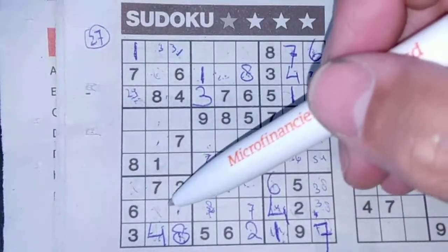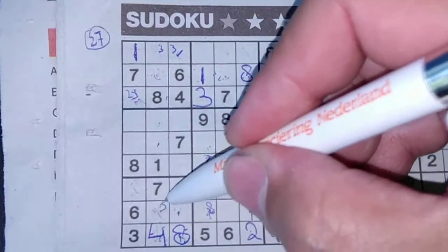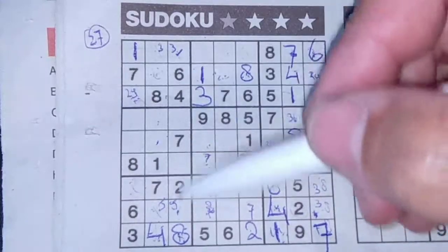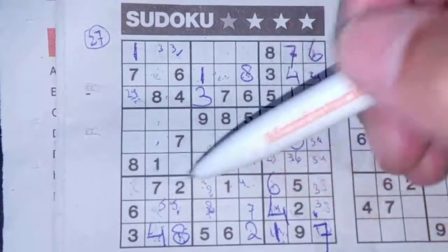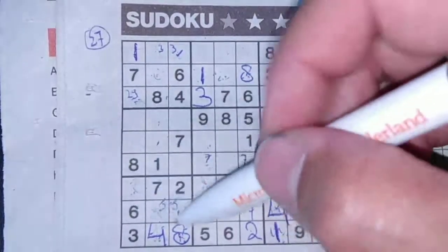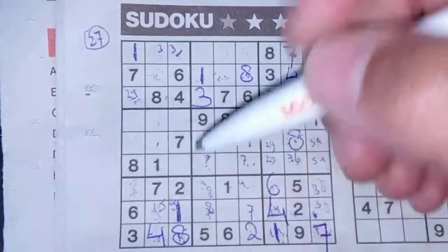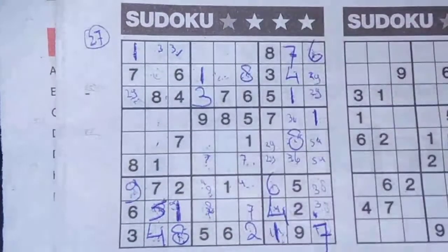These 3 numbers, the 5 are missing. I see here 5, no 5 there. 5 should be here. The 9 is missing. No, 9 can be everywhere. And the 1 is missing. We have a pair, 1 and a 5. No, 1 and a 5 cannot be here. We have a 1 here, so no 1 there. 1 should be here, and the 5 goes there. 1 digit left for the 9.